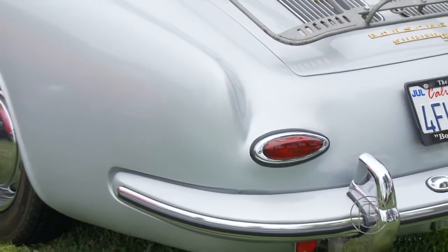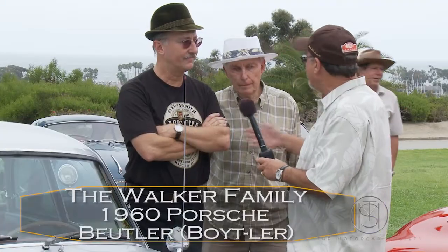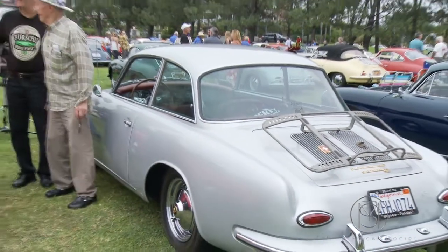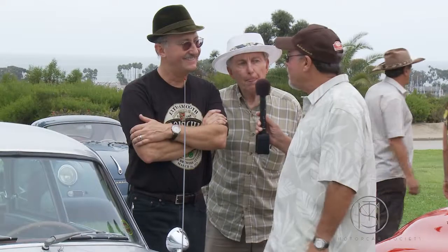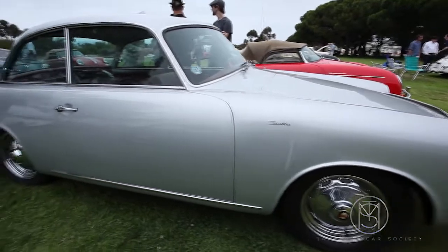One of the more unusual 356s here today, and here's the owner, Henry Walker, and Henry Sr., and I guess you've got your son involved in this too. We do. We try to keep it a family affair, quite a fun hobby. It is indeed, and what better spot to show and tell stories about your cars. It's a great venue here at Dana Point.